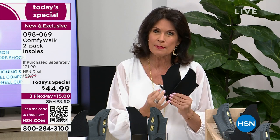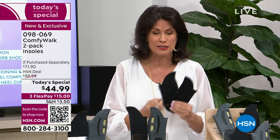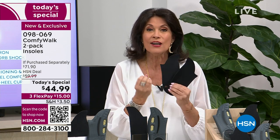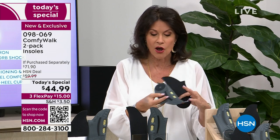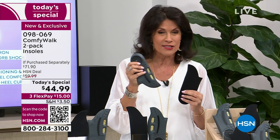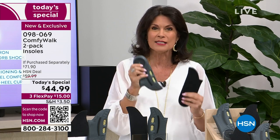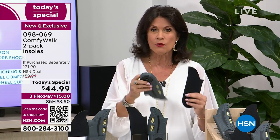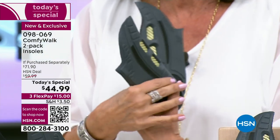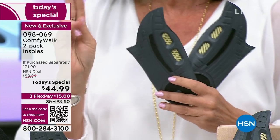This is important. This is about your feet. This is about that pain that we experience every single day. I don't care how much you've spent on those shoes. They don't have this kind of technology, all of this patented technology built in, that's going to make a tremendous difference in the way you walk, in the way you feel, in the way, if you're a runner, all of those things. But this is the technology that you need.